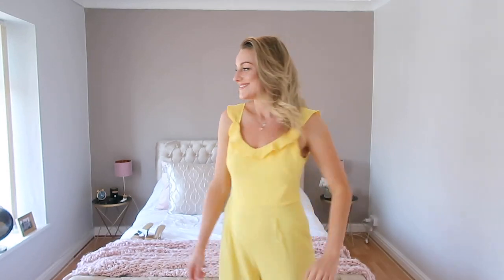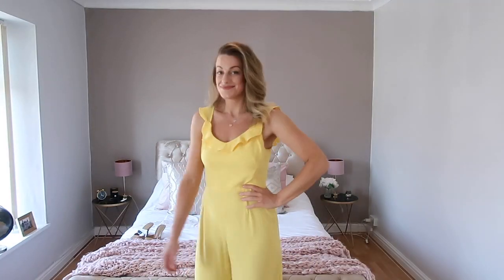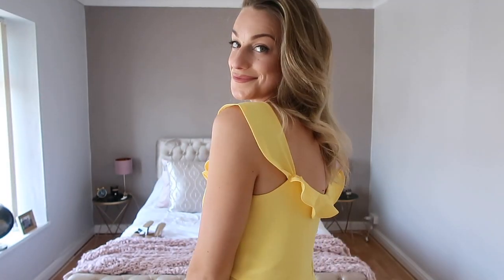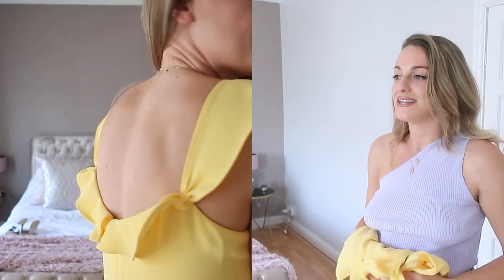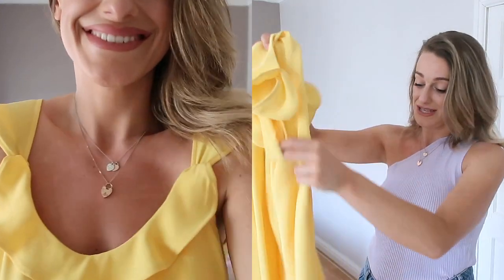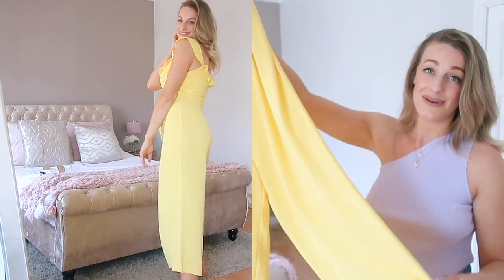So I got this one again, I think in a large. And this one, the fit was a little bit big around the waist, but everywhere else it fit quite nice. I think if I went down, it may have been a little bit clingy, but I do think it's stunning. I think the neckline is gorgeous on this. I love the sleeves, the detailed little frill. I love frills and I love poofs. I just think it's lovely. The structure and quality on this is stunning. It's going to last you a long time.